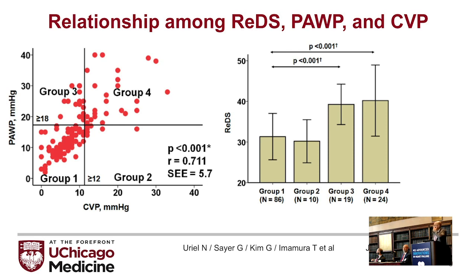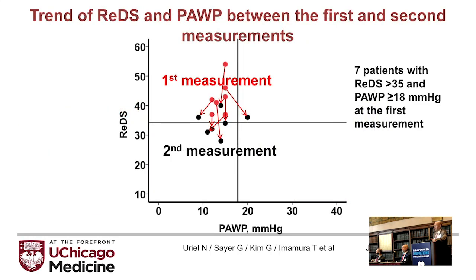So let's understand how it is reflected in other parameters. Let's look at the ReDS, the wedge, and the CVP all together. This is something that Dan and I did, I think, 5 years ago already, a correlation between the CVP and the wedge. We really believe that when we think about the hemodynamics of a heart failure patient, we want to see our patient somewhere here, with a CVP below 12 and a wedge below 18. But we know that we have 4 different groups. We have patients whose CVP is high and wedge is low, who have RV failure. We have patients whose wedge is high and CVP is low, who have left ventricular failure. And we have patients that have biventricular elevated filling pressure.